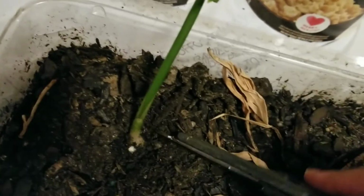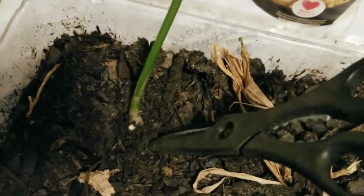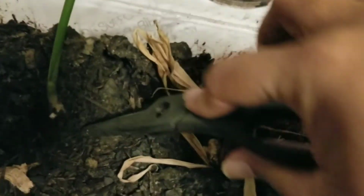Oh. Let's see. Nana, stop chewing it. My cat, she doesn't even like catnip, but this ginger is doing something to her tonight.